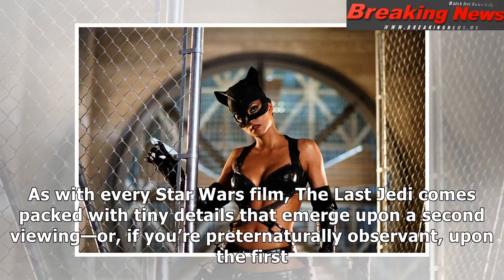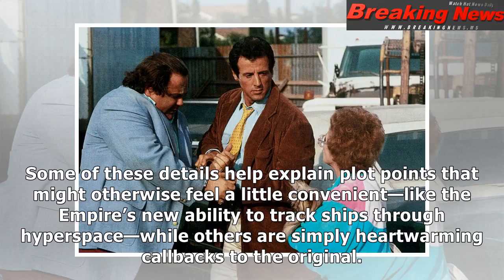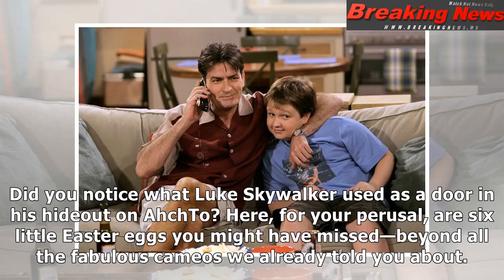As with every Star Wars film, The Last Jedi comes packed with tiny details that emerge upon a second viewing, or, if you're preternaturally observant, upon the first. Some of these details help explain plot points that might otherwise feel a little convenient, like the Empire's new ability to track ships through hyperspace, while others are simply heartwarming callbacks to the original. Did you notice what Luke Skywalker used as a door in his hideout on Ahch-To? Here, for your perusal, are 6 little Easter eggs you might have missed, beyond all the fabulous cameos we already told you about.